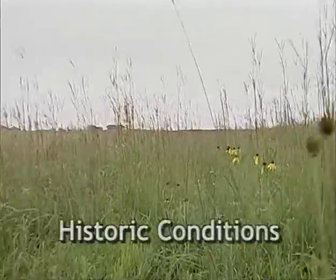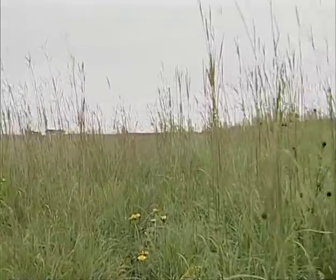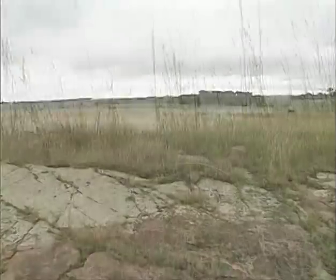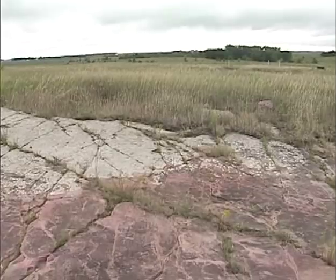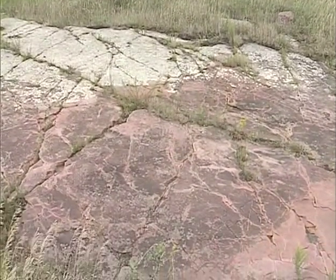When the first Europeans viewed this area in the late 1600s, they found the land covered with a waving sea of tall grass prairie, roaming herds of bison, and migrating tribes of Plains Indians. Those Native Americans left subtle yet lasting marks upon the land.